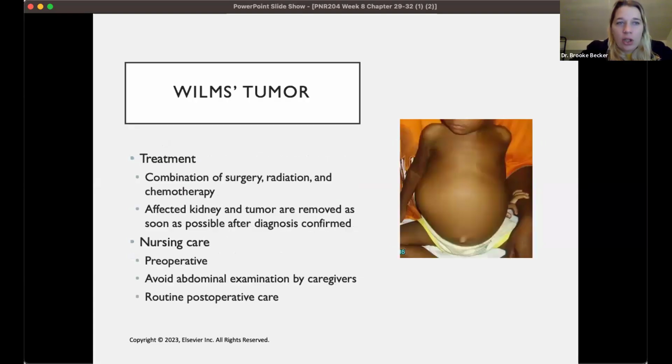So treatment is usually surgical and chemotherapy and radiation with these kids. The affected kidney and tumor are typically removed as soon as possible after a diagnosis is confirmed. So preoperative care, you're going to do pre-op things typically just like you do with any kiddo, but in your pre-op assessment you do not palpate the abdomen. Making sure that parents aren't pushing on the belly is also important, teaching parents and caregivers to not be pushing on their belly.